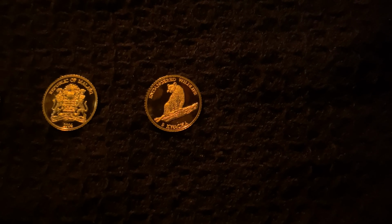Here we've got the gorilla. And wow. Isn't he wonderful? Or she, I'm not 100% sure. I'm no expert on gorillas or gold, but I absolutely love these coins. I thought they were beautiful.